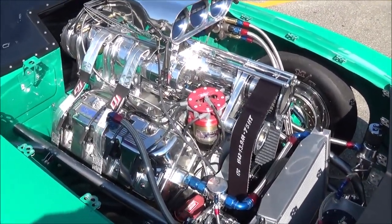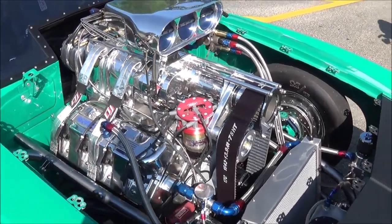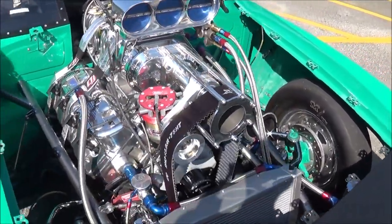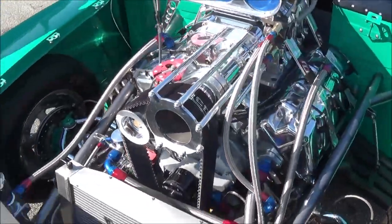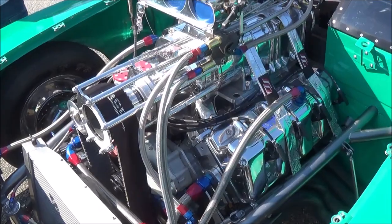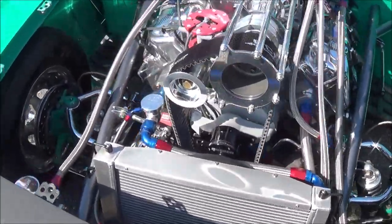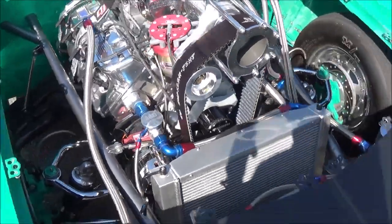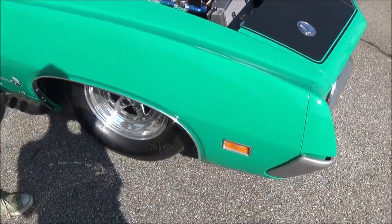What all have you done to the engine? Pretty much everything. It's 1471 alcohol injected. Blown. Size blower, pretty much speaks for itself. What size blower? It's a 1471. Wow. Yeah, Littlefield. Is this a fiberglass front end? Yeah, it's all glass.